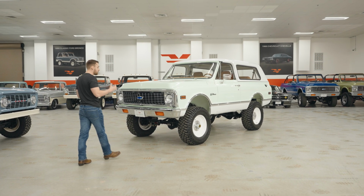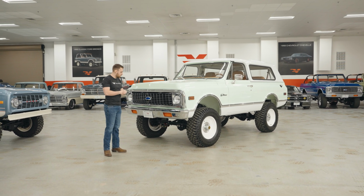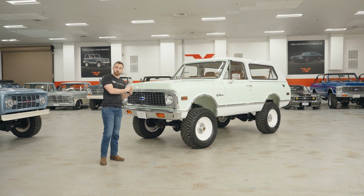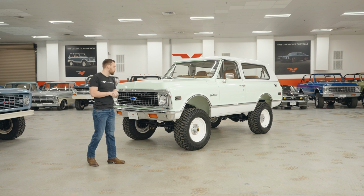This vehicle is available for immediate sale, so it is part of the showroom. Pretty much everything you see behind here on the camera is typically available for sale. Most people, when they buy from Velocity, are going to buy something from the showroom already in production, and this is one of those vehicles that's available to do that.